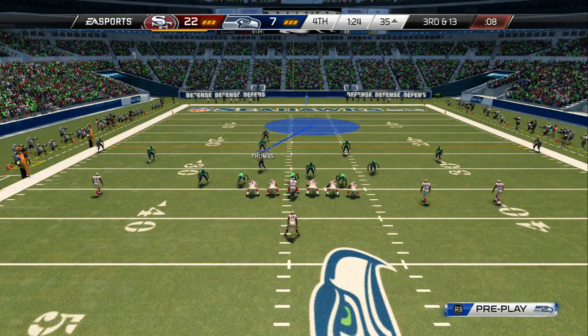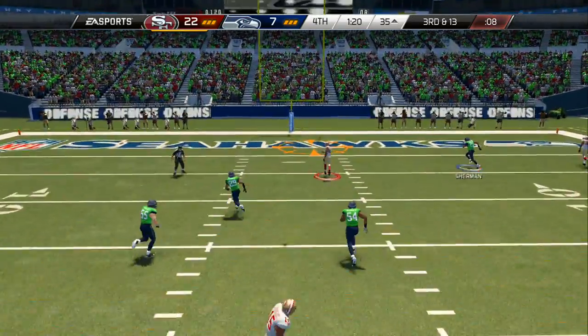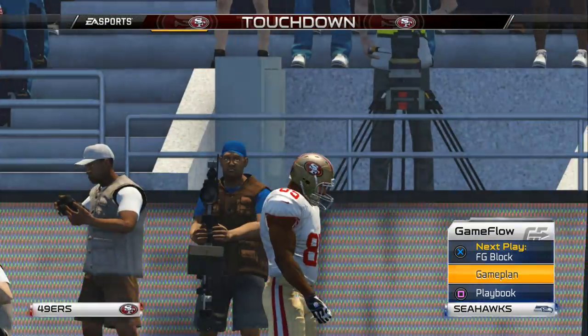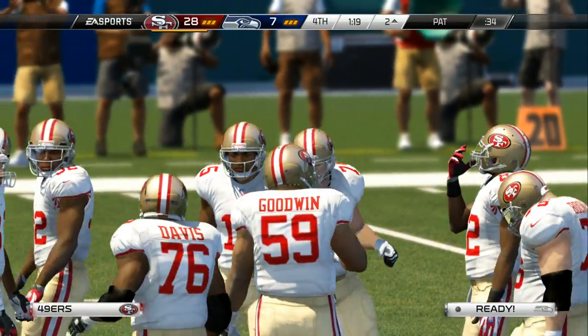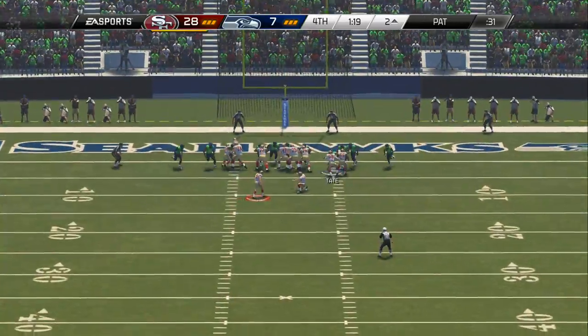The offense heads to the line for the seventh play of the drive. To Vernon Davis. Count it. Touchdown. Well, that touchdown just put the icing on the cake, Jim. Whatever you want to say, because now the lead's too big. Not enough time for the other team to come back. Great job by the offense.